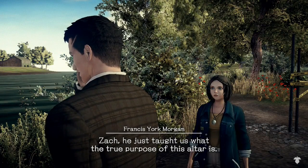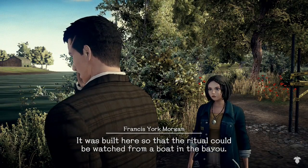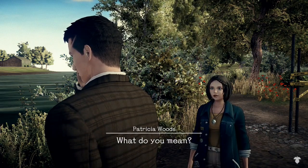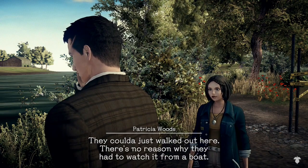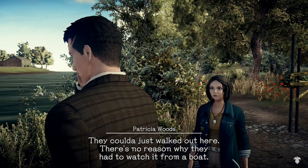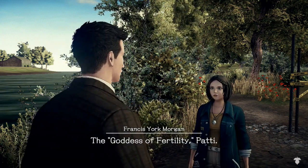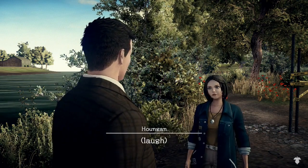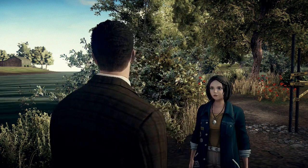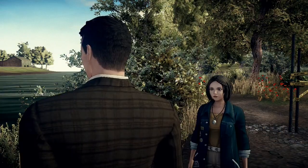Zach, he just taught us what the true purpose of this altar is. It was built here so that the ritual could be watched from a boat in the bayou. What do you mean? They could have just walked out here. There's no reason why they had to watch it from a boat. The goddess of fertility, Patty. Here we go again. What you gotta say now, Skeleton Man?